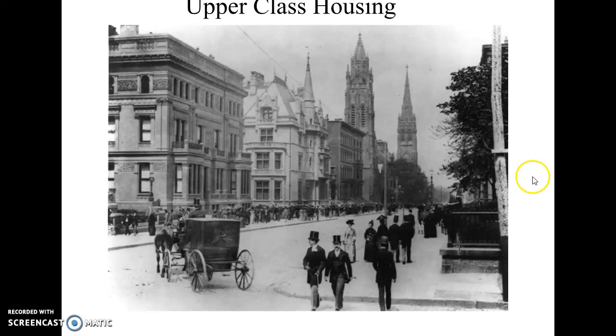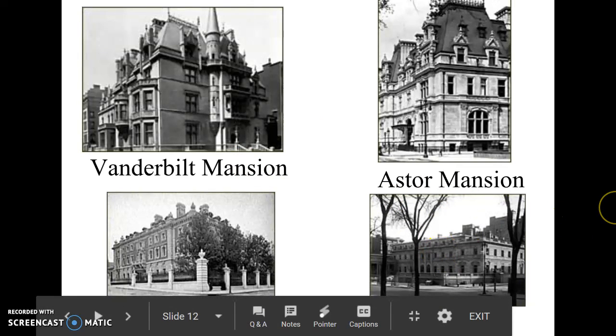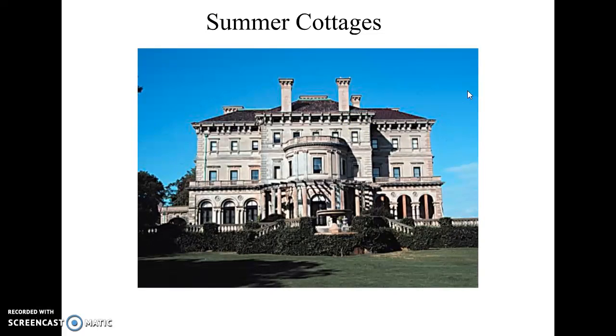Upper class housing, so if you can, you do live in one of these, right? So we've got Henry Frick's mansion, remember him from the Homestead strike. We've got the Vanderbilt, the Astor. Here in Cleveland, we have Rockefeller's mansion, Carnegie's mansion, and just the opulence is unbelievable.